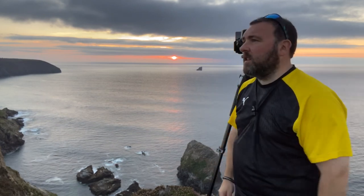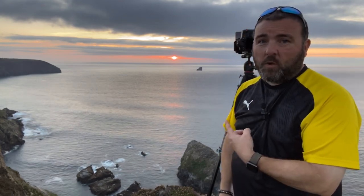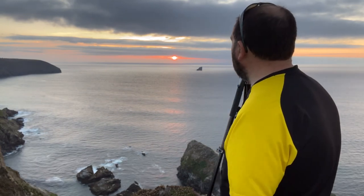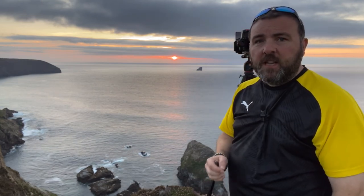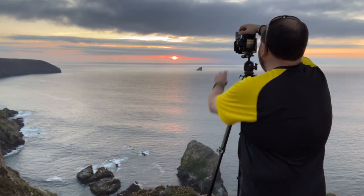That's looking really nice. I've taken a couple of test images there, and it's looking quite good on the back of the camera. As you can see, there is quite a thick bank of cloud out there still. I don't think we're going to get much light once the sun has actually set, but that's just one of those things. I'm hoping that this is going to come out as a really nice minimalist shot with the sea stacks out there and that light in the sky. And yeah, that's looking pretty nice. I'm pretty pleased with that.